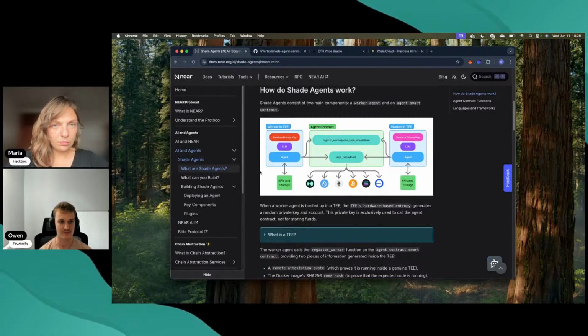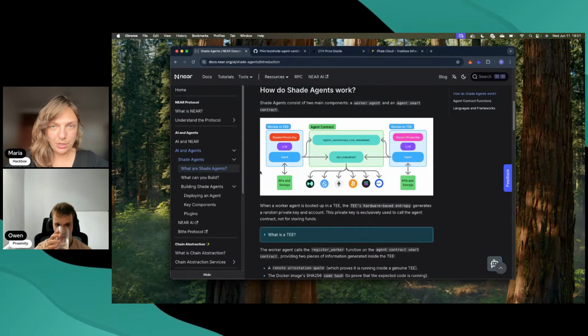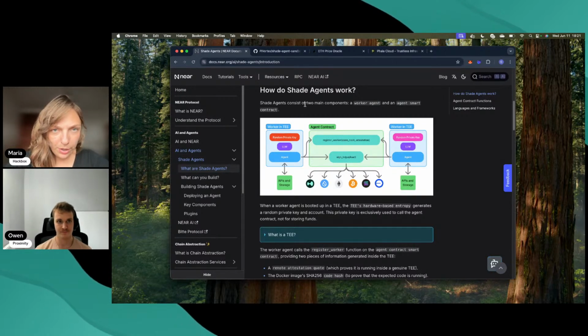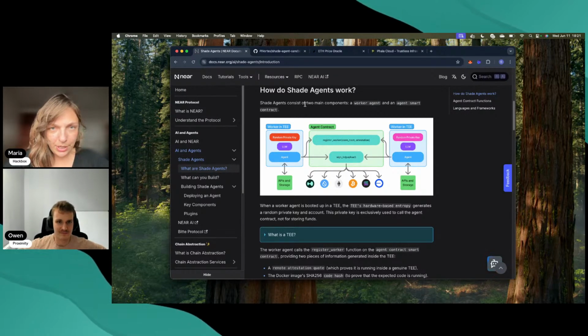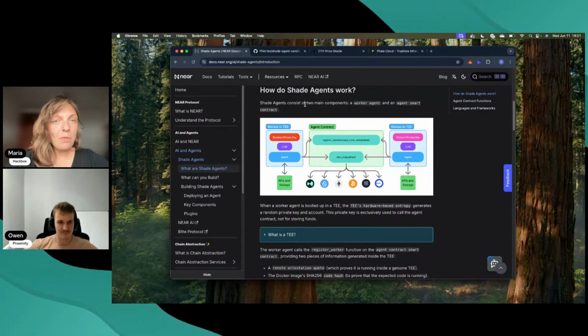So if you want to read a little bit more about how shade agents work, you should go on docs.near.org/ai/shade-agents. So before we jump into how to actually deploy something on shade agents, what can you build?